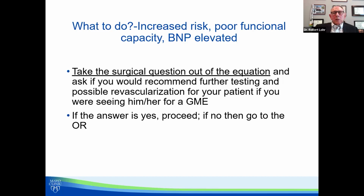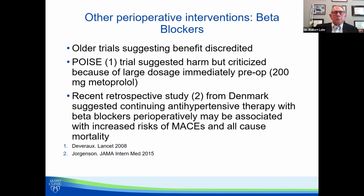If the answer is yes, I would investigate this patient, then I would go ahead and do it, particularly if the patient, the surgeon, and the anesthesiologist all agree that this would impact how they would manage the patient postoperatively. Having said that, doing routine revascularization has never been shown to be helpful. So you need to have a pretty good reason to do it, but someone who meets all these criteria probably does. I want to spend a few minutes on some other interventions.